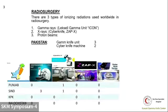Here I already explained that there are 3 types of ionizing radiation used worldwide in radiosurgery. That is gamma rays, which are produced from cobalt-60, then X-rays, linac-based, CyberKnife, Zap-X. Zap-X is a new machine which is still in few centers in USA. It is working, and proton beams. So in Pakistan, we have 3 gamma knife units. All are in Sindh, 2 in Karachi, and 1 in Gambat, and 2 CyberKnife machines. One in Karachi, second, I think, in Gurki Hospital. I don't know if it's working or not.